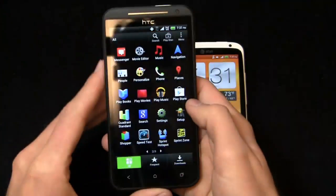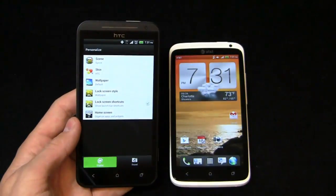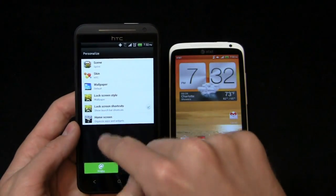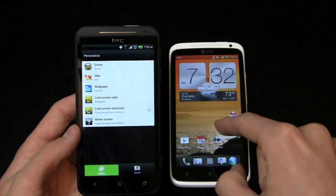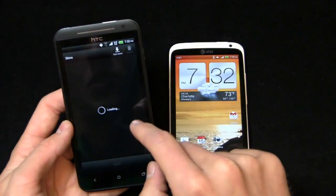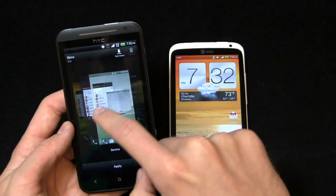Now there are a lot of different personalization options on both of these devices, but we'll show it on the EVO 4G LTE. Take a look at the scene, the skin, the wallpaper, the lock screen style, the shortcuts, and the home screen. Available on the One X as well. And then out of the gate you can see changing the wallpaper. You've got a bunch of different skin options here with the ability to get more if you want to.